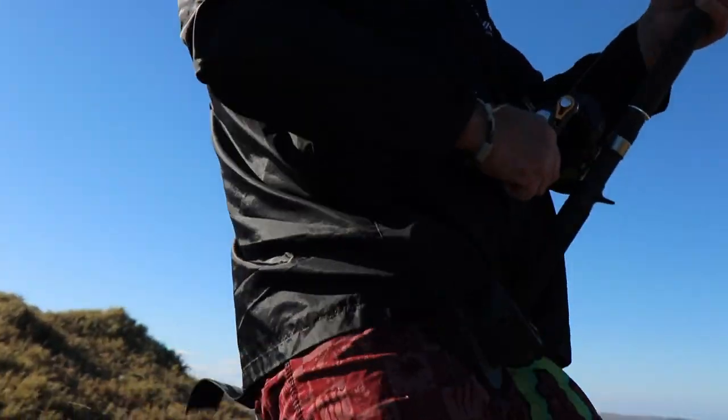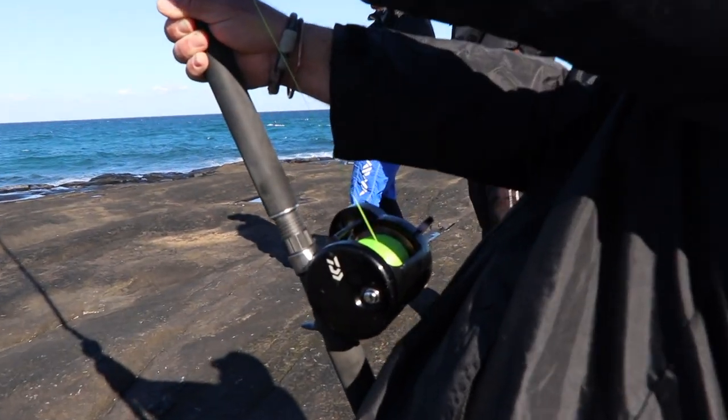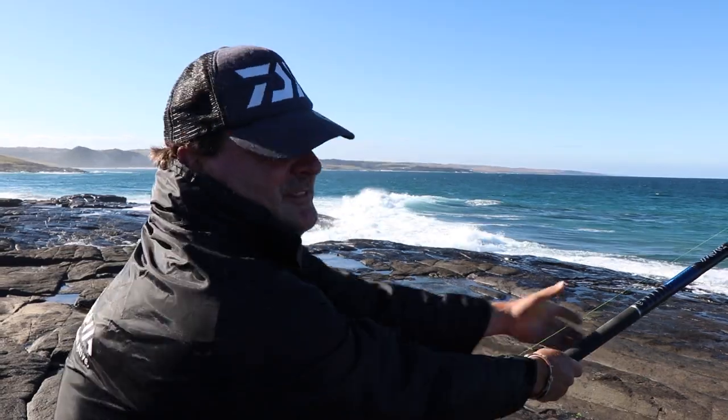This is an absolute patience game, taking your time and calculating when to pull to reserve as much energy as possible for when the fish gets closer. And the shark goes.